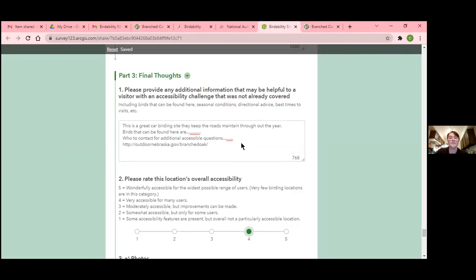A lot of these questions will not cover everything. So let's say no one answered about the bathroom availability, and I am going to come out and I would like to know if the bathrooms are going to be open. This would be a great place to put who you can contact and call. Then I can call and say, hey, are the bathrooms going to be open today? That will help me determine if I can come out to the site as well. Here it says, please rate the location's overall accessibility.